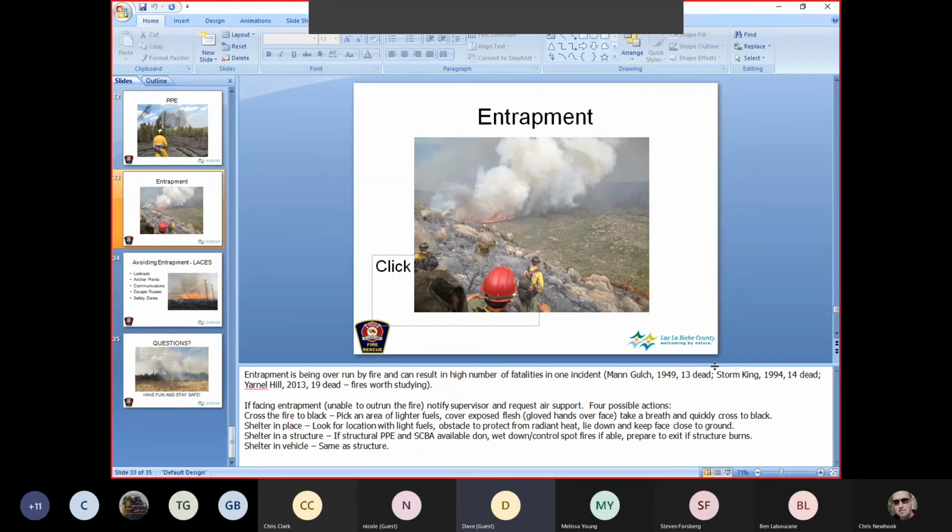Both Mann Gulch and Storm King, we had what I talked about. There were steep slopes, there were fine flashy fuels, and there was a wind shift. Now in Yarnell Hill, to be honest, I'm not sure if slope was an issue. We know it was fine flashy fuels, and we know it was a wind shift that took the fire where it was not expected. So those again are common factors, fatality factors.